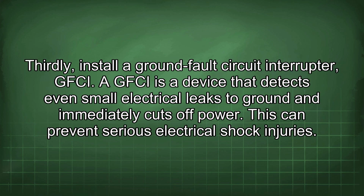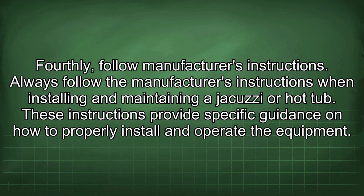Thirdly, install a ground fault circuit interrupter, GFCI. A GFCI is a device that detects even small electrical leaks to ground and immediately cuts off power. This can prevent serious electrical shock injuries. Fourthly, follow manufacturer's instructions. Always follow the manufacturer's instructions when installing and maintaining a jacuzzi or hot tub. These instructions provide specific guidance on how to properly install and operate the equipment.